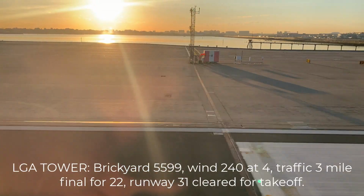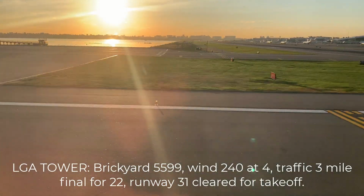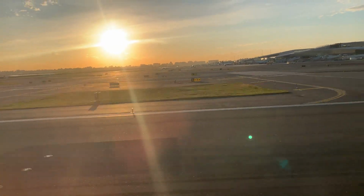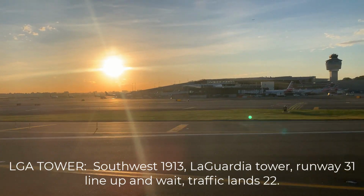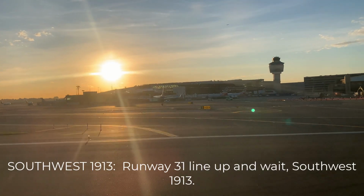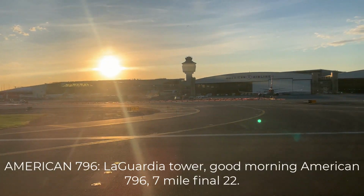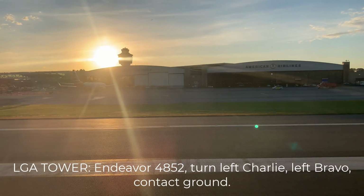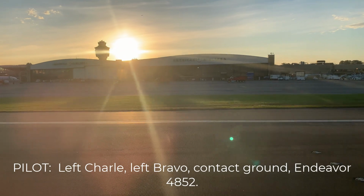Aircraft 5599, winds 240 at 4, traffic 3 mile final for 22, runway 31, clear for takeoff. 31 clear for takeoff, Brickyard 5599. 1913 LaGuardia Tower, runway 31, line up and wait, traffic lands 22. Runway 31, line up and wait, Southwest 1913. LaGuardia Tower, good morning, American 796, 7 mile final 22. Endeavour 4852, turn left Charlie, left Bravo, contact ground. Left Charlie, left Bravo, contact ground 4852.